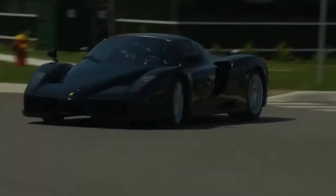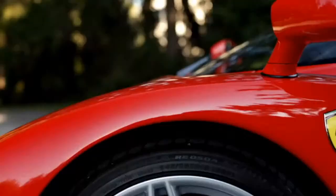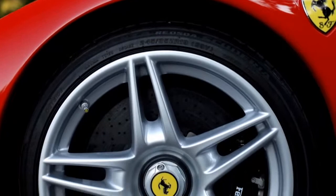Over here looking at the F50, clearly a deeper red than what is almost orange on the Enzo in comparison. I drove an Enzo a few years back on the show, and frankly, what impressed me most was how well the car stopped. With these big 15-inch carbon ceramic rotors and Brembo calipers, it was actually ahead of its time. This car stops on a dime.